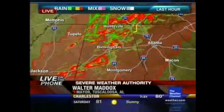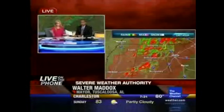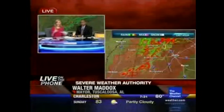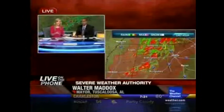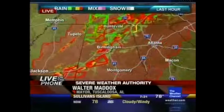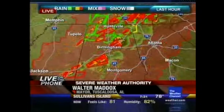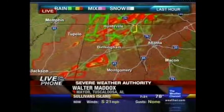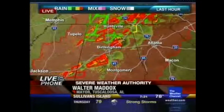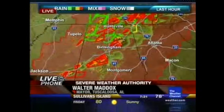And Mayor Maddox, we understand 270,000 customers are without power, and that number is expected to rise. So how can we get the word out? What do you want to tell people at this point so emergency crews can get out and do what they need to do? Well, I think at this point we want our citizens to be patient and stay inside because we have a lot of people who are out trying to look at the damage, and that does nothing but complicate the rescue efforts that are ongoing. And to the people of the state of Alabama and the rest of this country, pray for us.